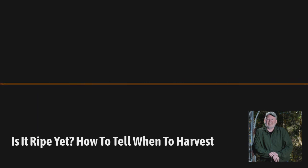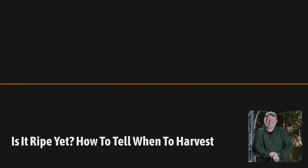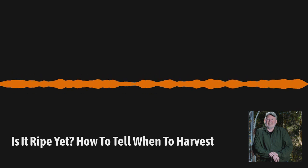So you're going to cut them off the stem a few inches higher than where it's connected? Yeah, I want to leave that handle on there. That is supposed to help them store, and mine store pretty well that way. So I try not to knock that off there.